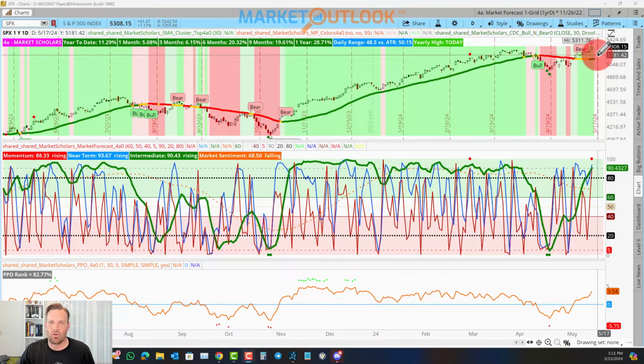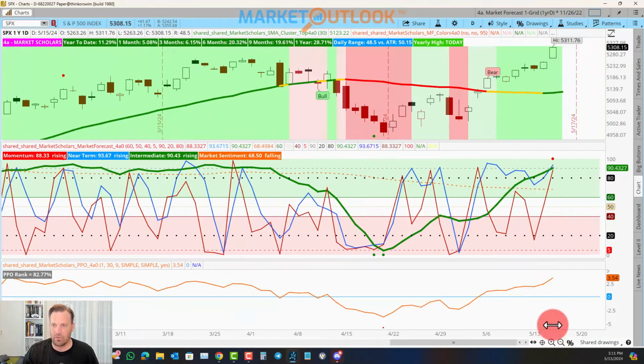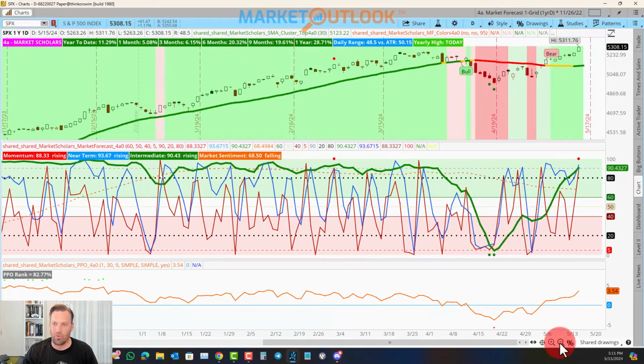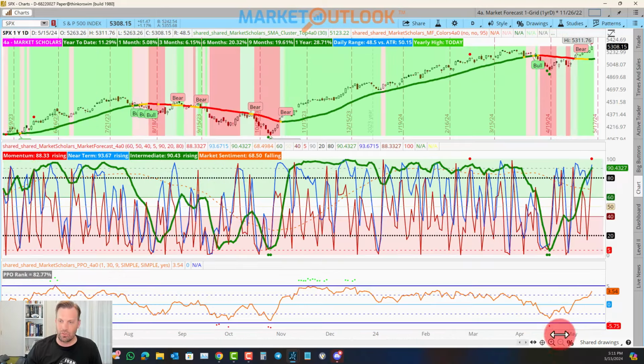All right, let's go ahead and get started with the S&P 500, looking at the S&P with the market forecast indicator. And you can see we finished today with an overbought cluster, which is actually a good sign right now. When you get an overbought cluster at the beginning of an intermediate trend, when your intermediate line's just now rising in the upper reversal zone, that kind of solidifies it in the reversal zone.